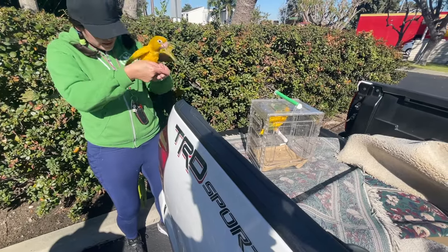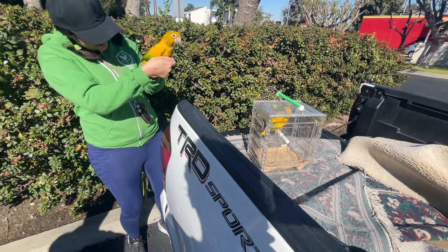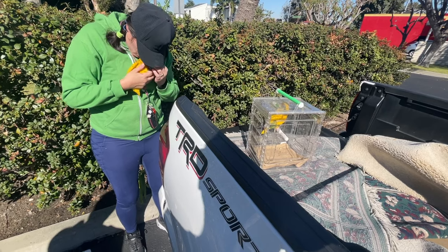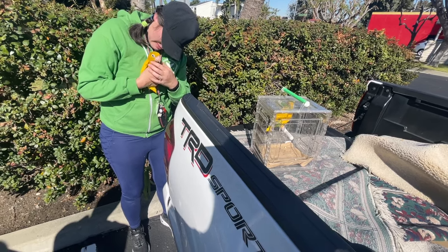Oh my gosh, her tail is gone. Yeah, because they're babies, they're always on the bottom. Oh, yeah. So they'll grow back. They don't like to perch too much. They like to be on the bottom.